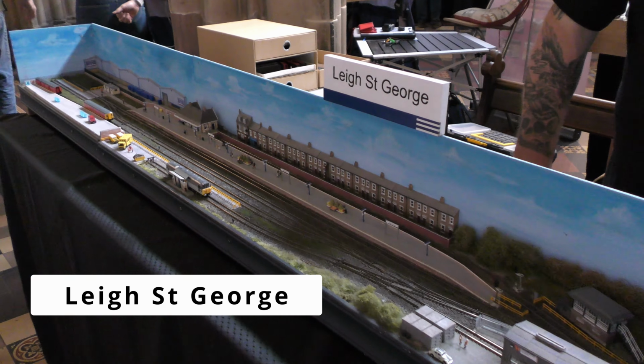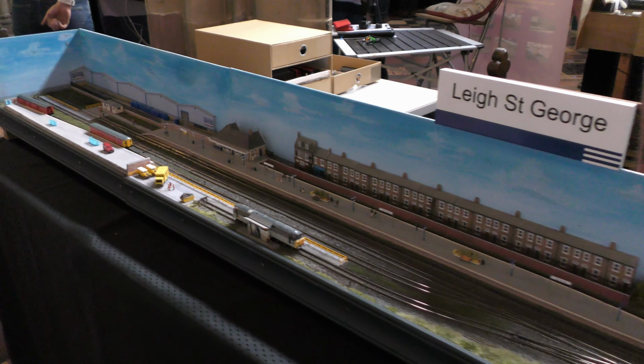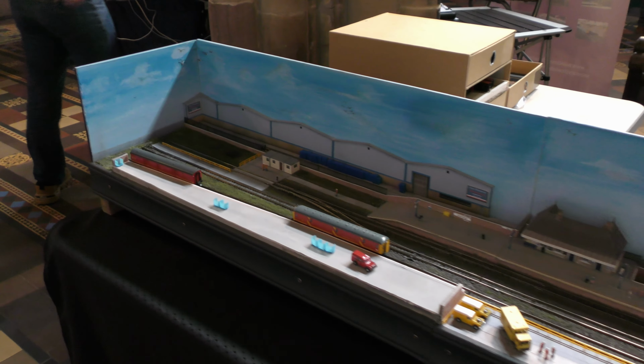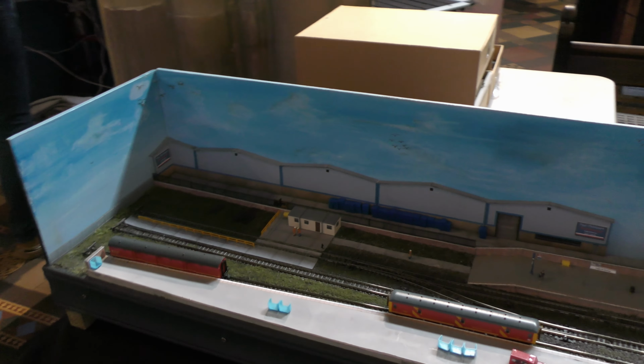The final layout was Leigh St George. This was a standard cityscape layout. I think this was actually N gauge. I'm not 100% sure though.